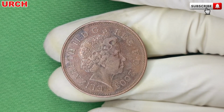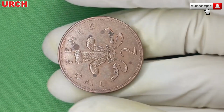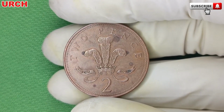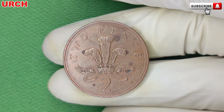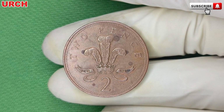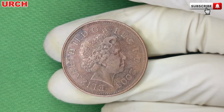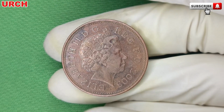Short for Dei Grazia Regina Fidei Defensor, which translates to, By the grace of God, Queen, Defender of the Faith. Now turn the coin over to the reverse. Here, we find the iconic badge of the Prince of Wales, a plume of 3 ostrich feathers encircled by a coronet, with a ribbon bearing the motto, Ich diene, which means I serve, in German.